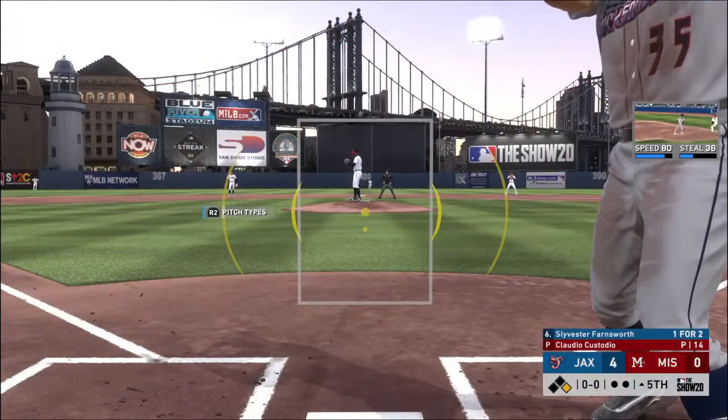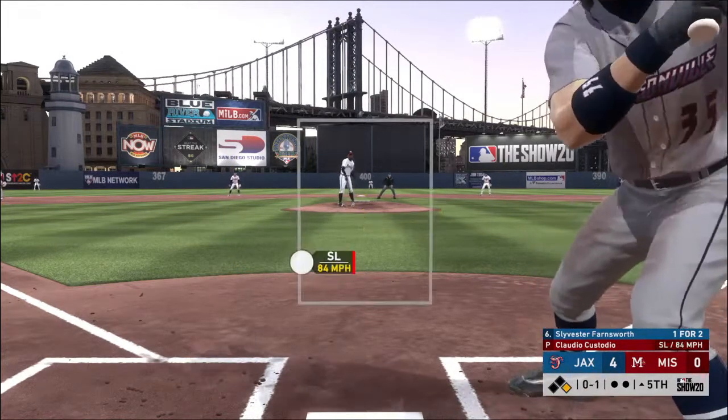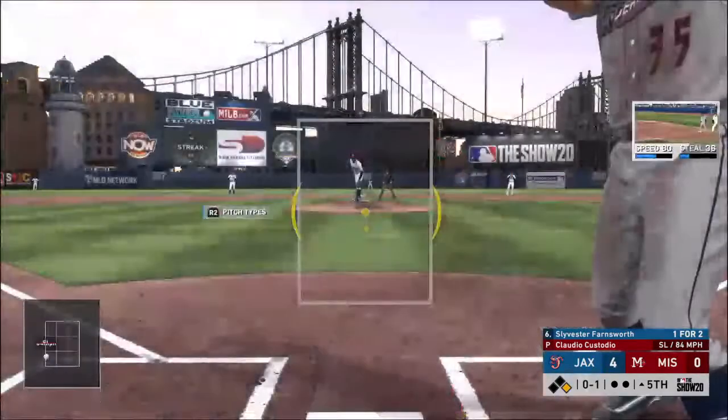Ready for another shot now. Sylvester Farnsworth will swing it from the left side right here. Bottom part of the zone, and the slider is in there for a called strike.